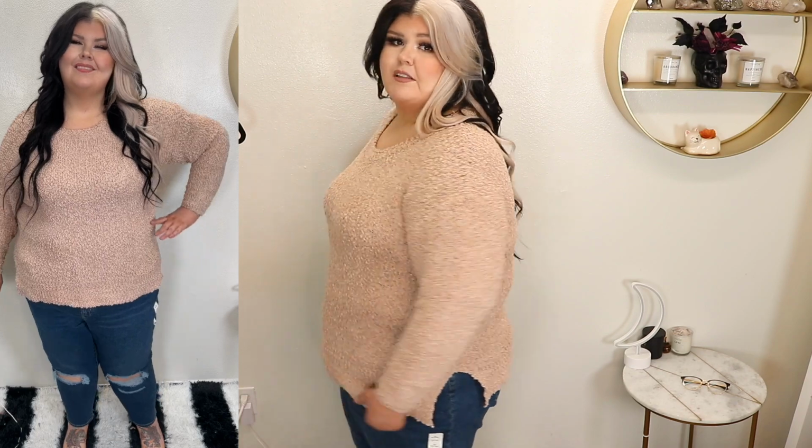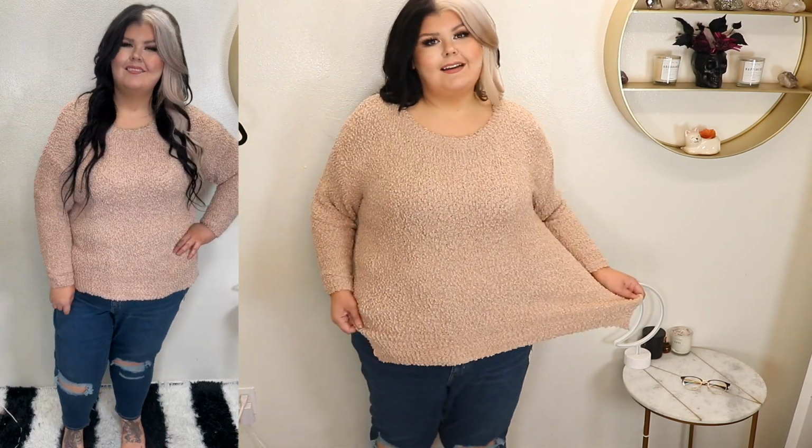I love this sweater. It's got so much extra room. It's so stretchy. I was worried that it wasn't going to fit right because it was only an XXL, but it works and I like it. And it's so soft. Definitely a win. And then these jeans, I did get a 24, like I said.